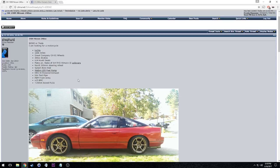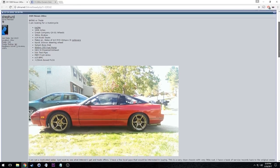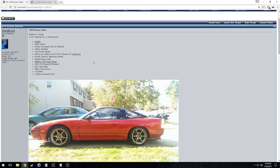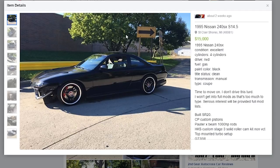It might have made 140 horsepower new. It's got some aftermarket brakes. Looks like a couple suspension mods, but $6,500 for this thing. This is not a $6,500 car. This is a 1980s 240SX, but this is the kind of thing that you find with these cars. So this is an S13, and this is one example. Stock engine, $6,500, ridiculous.